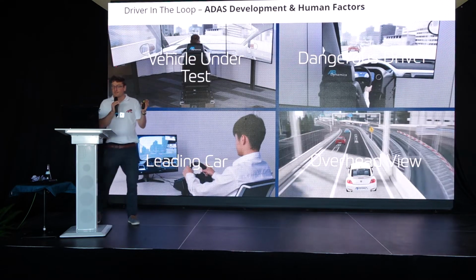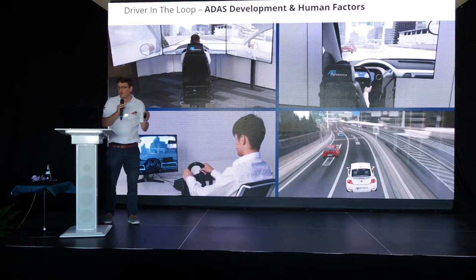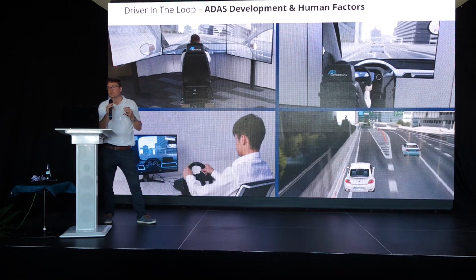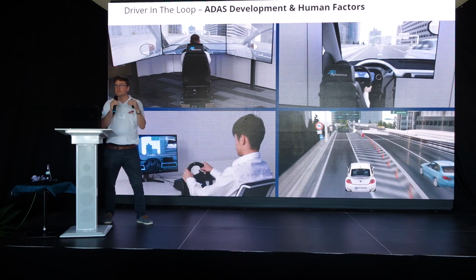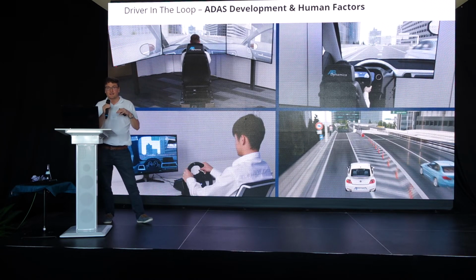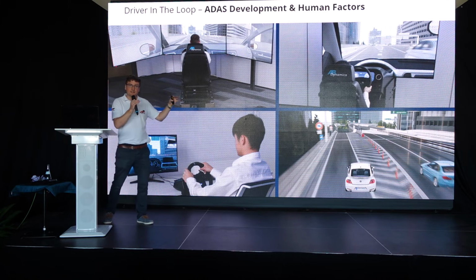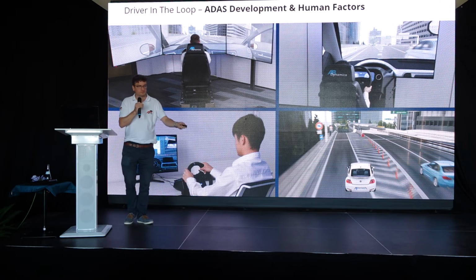And driver-in-the-loop systems are also being used to develop ADAS features and give human factors researchers a chance to immerse their participants into complex traffic situations, where multiple drivers can actually exist in the same simulation too.